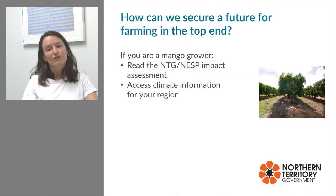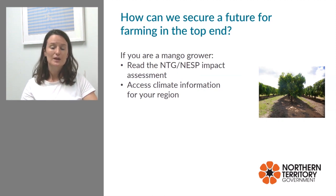Access climate information for your region. Anyone can do this, and I'll put some links up in a moment. There are lots of online resources now for having quite a detailed look at a specific region, and what is projected to change, and how and to what degree those things are projected to change. So all sorts of climate variables. We've only spoken about temperature here, but there are obviously projections for all climate variables. That's really important: have an understanding of what might happen, and when, so we can look at the timing of that change as well.